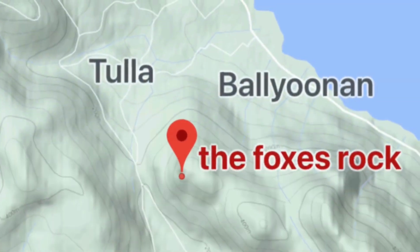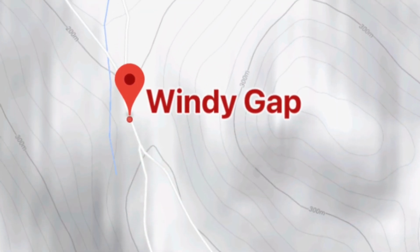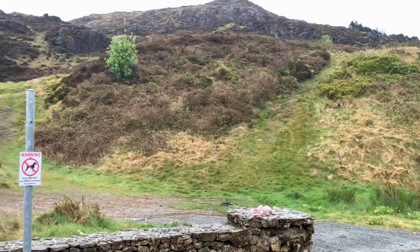You will find it on Google Maps, and if you're going to use a start-off point, just look for the Windy Gap on Google Maps in County Louth. Once we got to the Windy Gap car park, there is plenty of space there. Initially there's not a massive amount of space, but there's a bit of an overflow area.